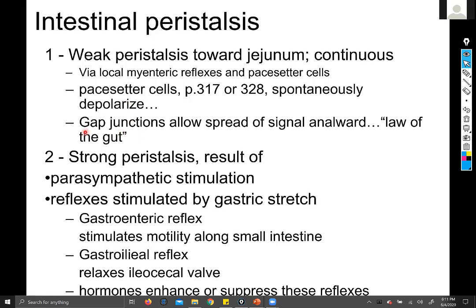And interestingly, this is a place where you also find gap junctions. So the gap junctions only require that one or two or very few cells be excited, and that's enough to propagate the signal away from the site where it originated because, of course, cells are sharing cytoplasm and therefore sharing ion depolarization. And that allows the spread of the signal analward, which is apparently a word. We call this the law of the gut. The law of the gut is really just that all movements are directed toward the anus for obvious reasons, right? That's where things come out.